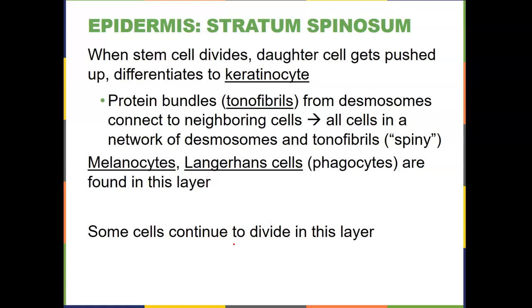And those keratinocytes start migrating upwards through the other layers, and eventually they produce these protein bundles called tonofibrils to form desmosomes. I'm sorry, I should fix that. Those desmosomes are going to connect one keratinocyte to another so that all the cells have a tight network holding them together. This is a part of our waterproofing, a part of our protection from the environment.